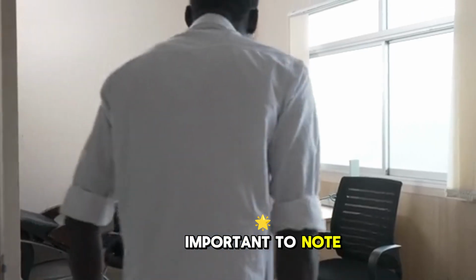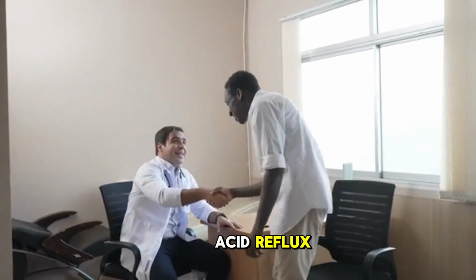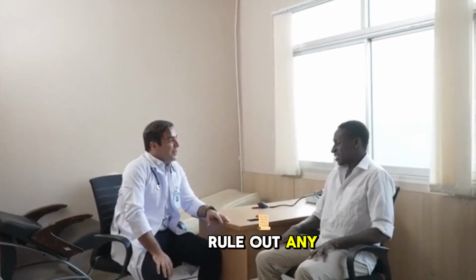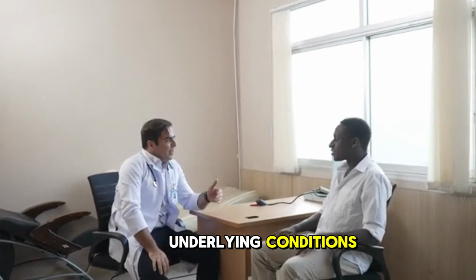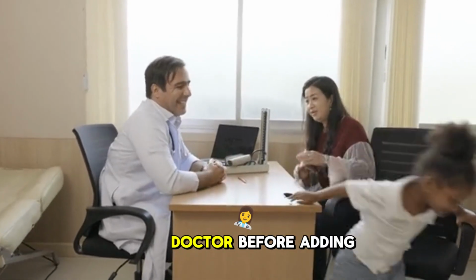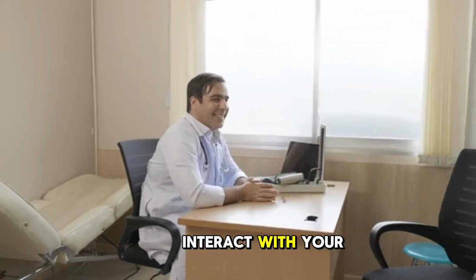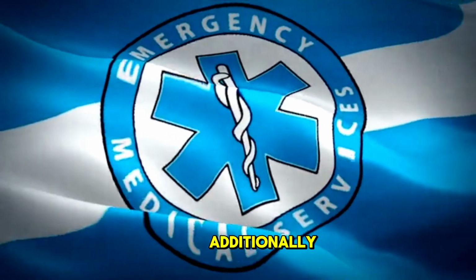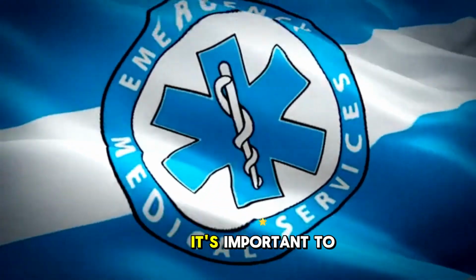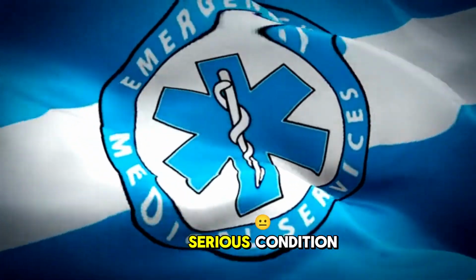It's important to note that while these spices and remedies can be very effective in treating acid reflux, it's still important to see your doctor for a proper diagnosis and to rule out any underlying conditions. Also, if you're taking any medications, it's important to speak with your doctor before adding any new supplements or herbs to your diet, as they may interact with your medications. Additionally, if you experience severe or persistent acid reflux symptoms, it's important to seek medical attention promptly, as it could be a sign of a more serious condition.